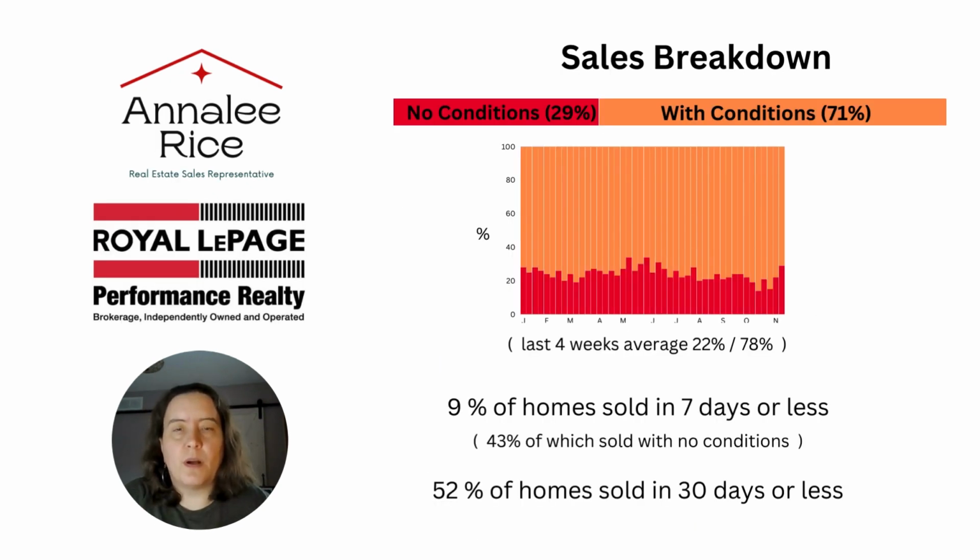Okay, so when we look at the properties that sold this week, we see that 29% of the homes that sold this week sold without any conditional period. It's a bit of a blip from what we've seen the last month or so, and it pulled up the average for the last 4 weeks to 22%. We'll keep an eye on that over the weeks to come, but I have no reason to believe that that would stay that high.